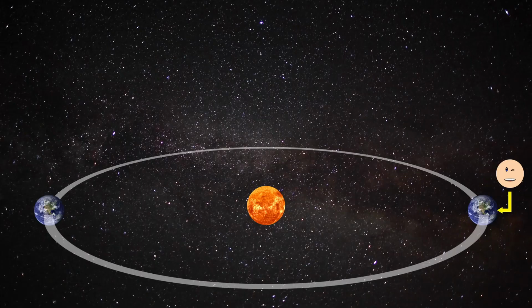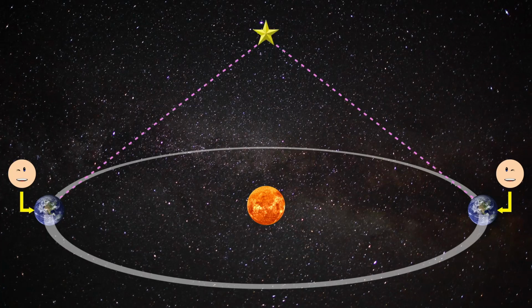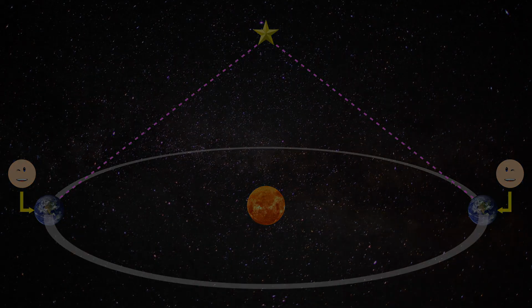Now imagine that the Earth being on one side of the Sun is your right eye, and the Earth being on the other side of the Sun is your left eye. A distant star will change its position in the sky, just like your finger, but the star is so far away that we need mechanically precise machines to measure the apparent shift.